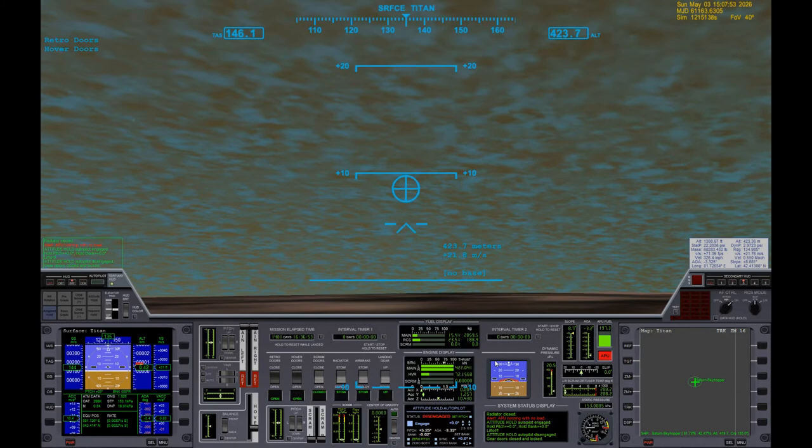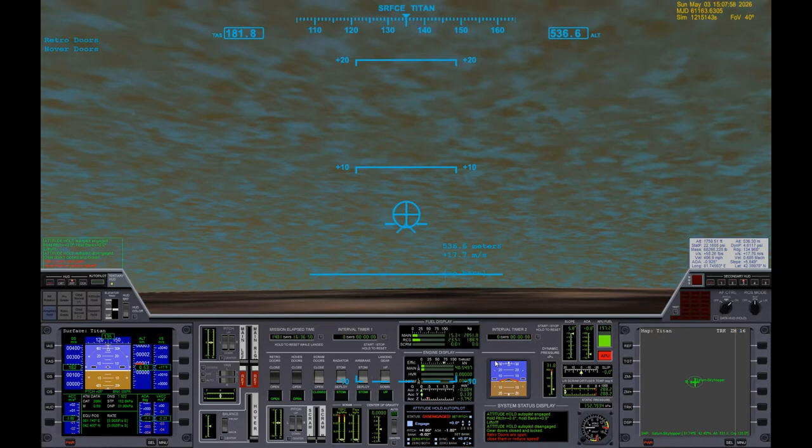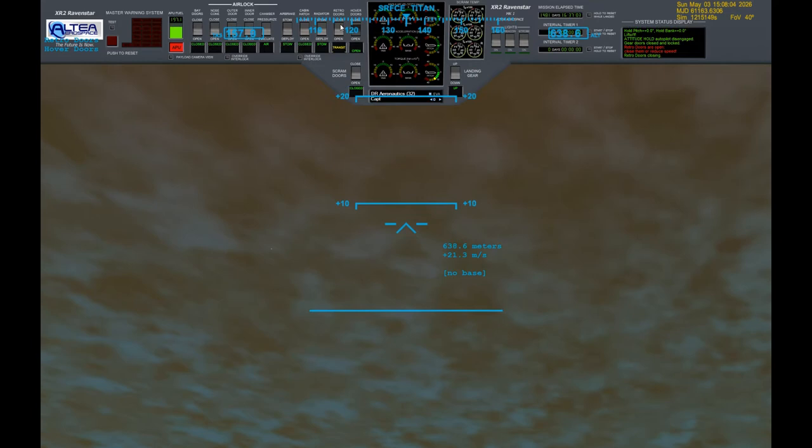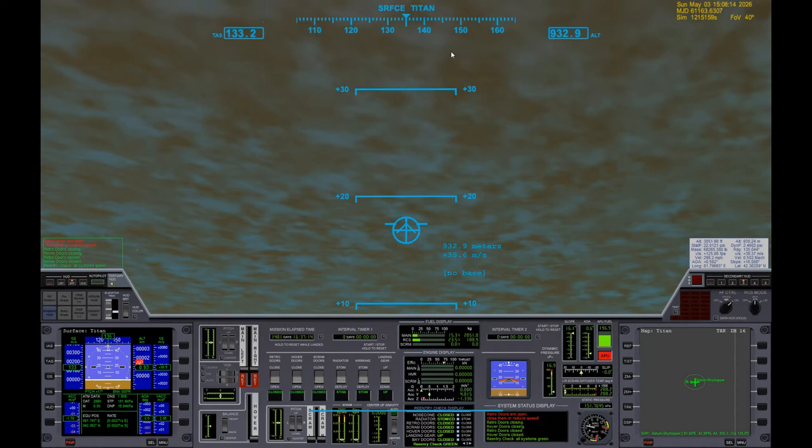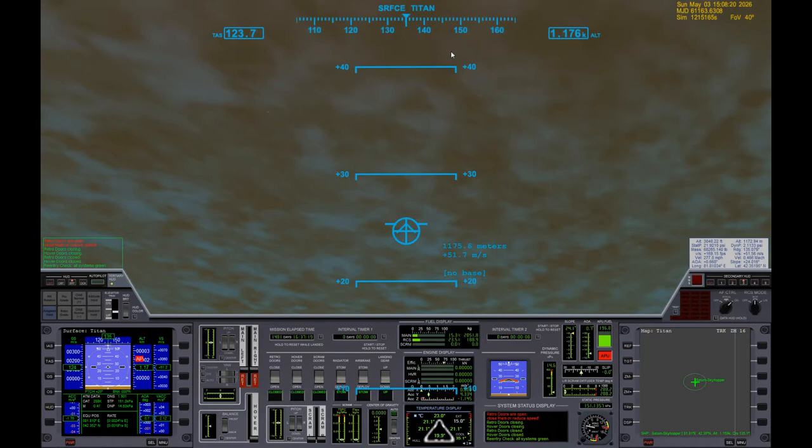Warning, retro doors open. Yep, we're getting a little bit too high here. We're going to close in our speed. We're going to close the retro and the hover doors now. Okay, we should pass a re-entry check. Good. All systems green. Pitch up to 40 degrees, and we're going to add thrust as necessary to maintain the pitch.